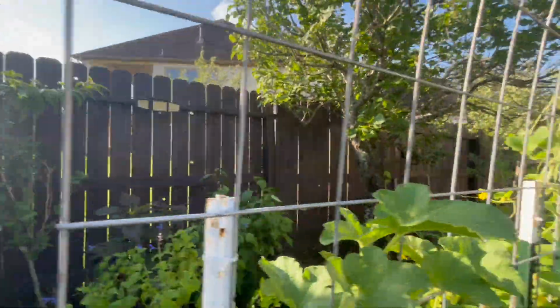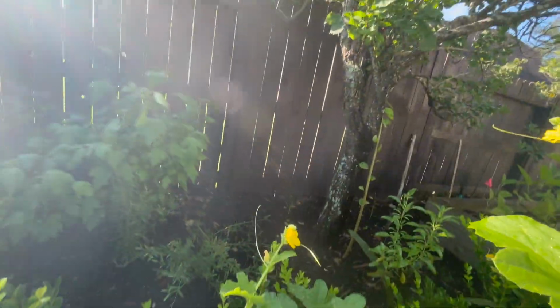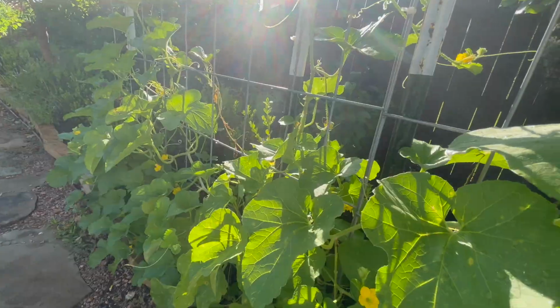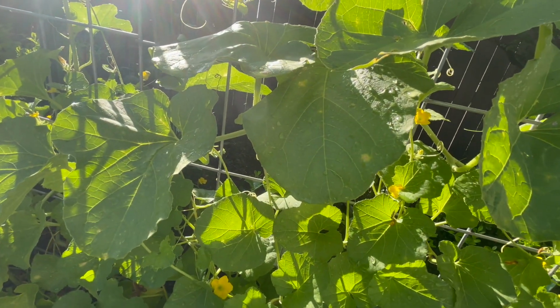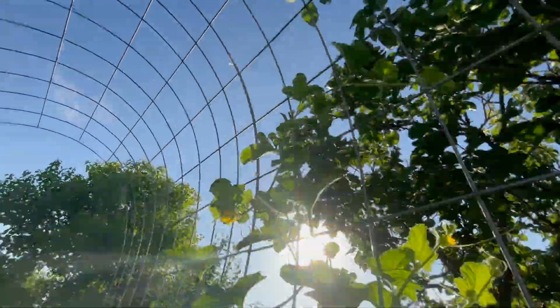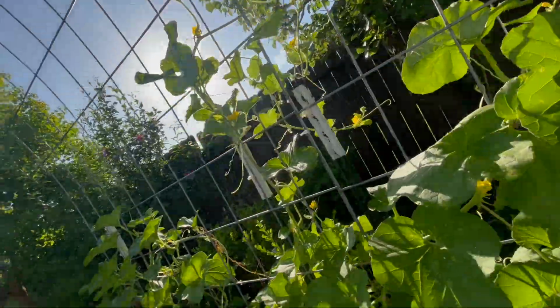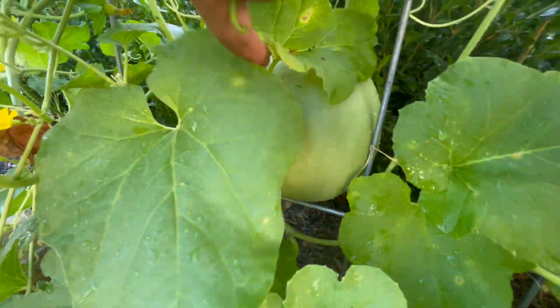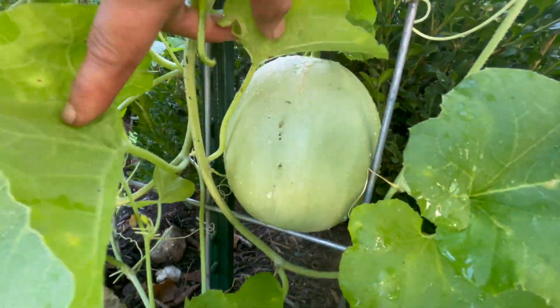Have some Gara in between, and some pineapple lilies. This one is, of course, a vine crop. Let me show you. Here is one fruit. This is a cantaloupe. And let me show you some big ones. Oh yeah, there. It's hiding nicely. That's a cantaloupe.